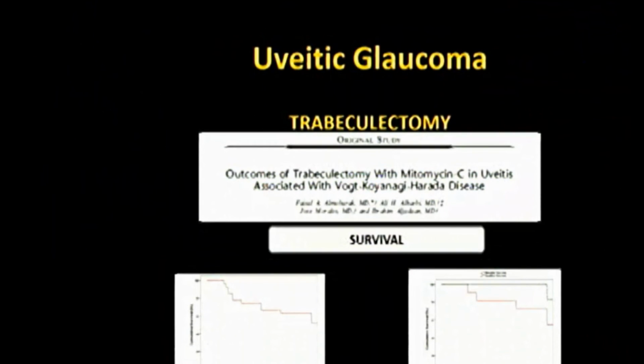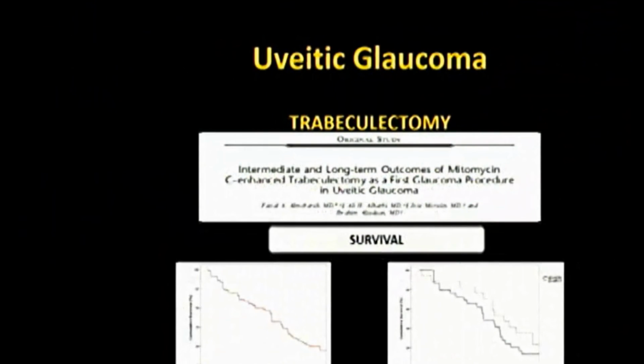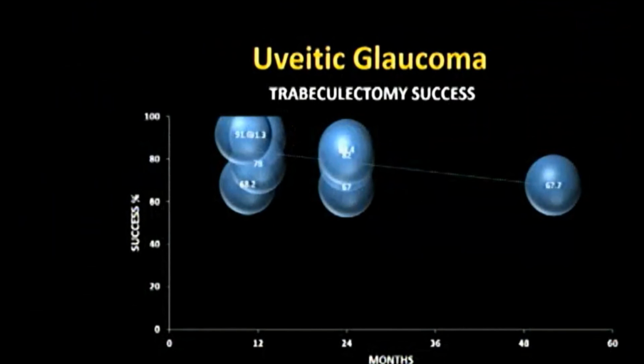The Kaplan-Meier survival curve is almost identical when you go to the 48 months point here, compared with the point here in the intermediate and long-term outcome paper. And when we divide the patients into two groups, those with granulomatous and those with non-granulomatous uveitis, we can see that the outcome is almost the same. So there is no difference between patients with granulomatous and non-granulomatous uveitis who underwent mitomycin-C-enhanced trabeculectomy. And the trabeculectomy success rate in different publications is almost the same, depending on the case series, the number of eyes involved, and the follow-up period.